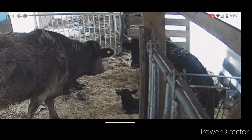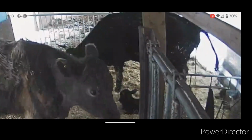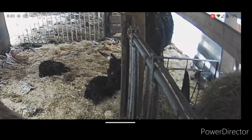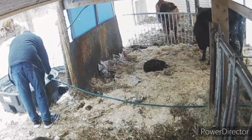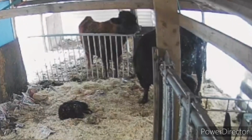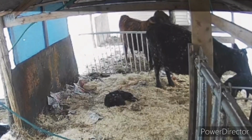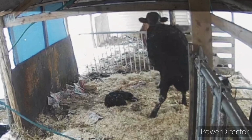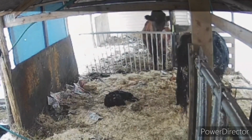Tinkerbell's in there checking them out again. I think she's a little confused too, as she's never calved before either. Horns is a good mama, always up and down checking on them, making sure they're still okay and still there. Now Mike is out there filling their water trough. I think Ben gives them a bit of trouble here. After Ben pulled that, Mike put an electric wire going across the top of that white gate. I didn't get it on camera though.